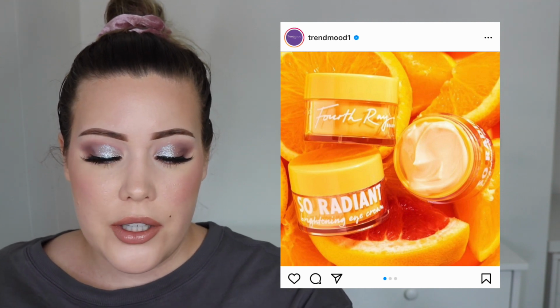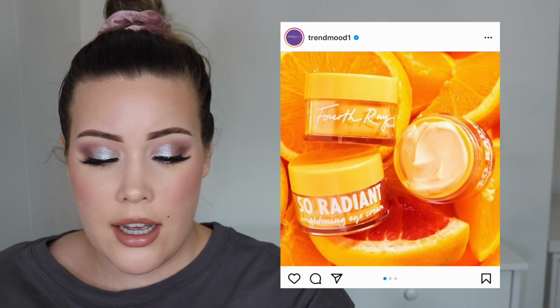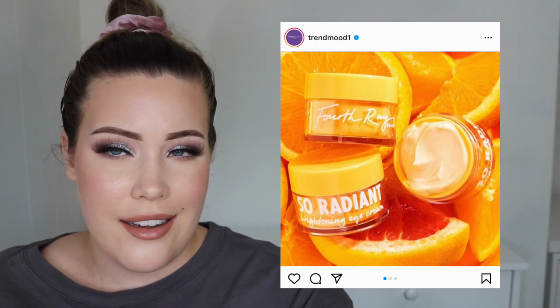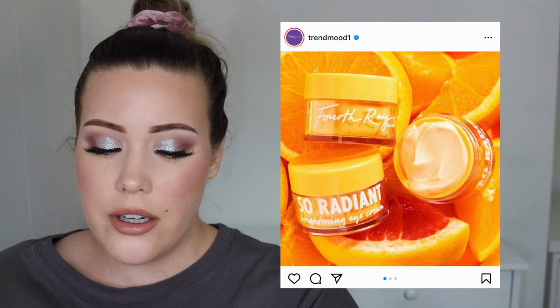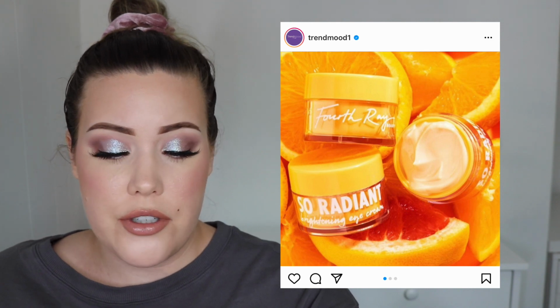under eyes. And I had a really good experience with the last Fourth Ray Beauty product that I tried and used up. I really enjoyed it and it was very hydrating. So that's why I'd be interested in something like this. It says it's brightening. I don't believe that for a second. I just don't think that eye creams that claim to be brightening, especially at this price point, actually work. So yeah, I don't believe that, but I would definitely be interested in it for the moisture aspect.